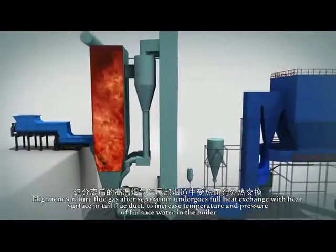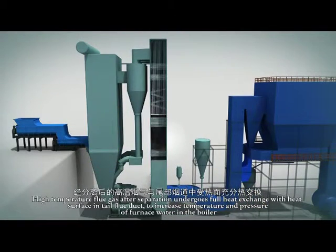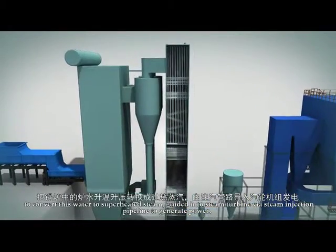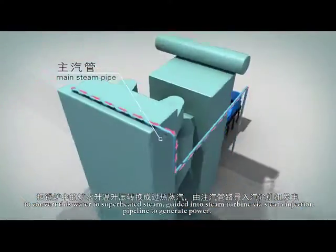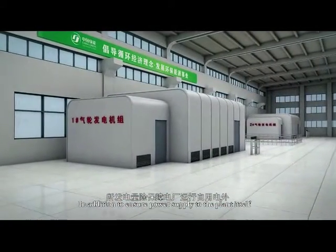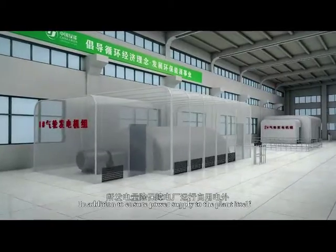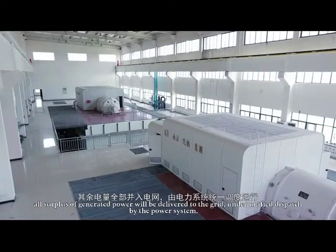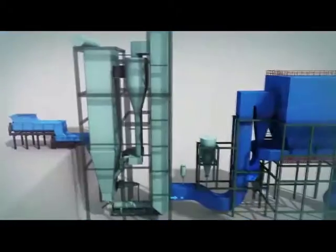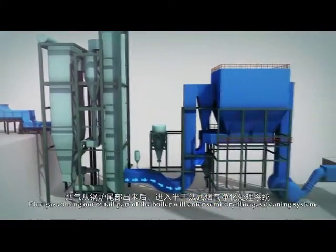High-temperature flue gas after separation undergoes full heat exchange with heat surface in the tail flue duct to increase temperature and pressure of furnace water in the boilers. To convert this water to superheated steam, it is guided into the steam turbine via steam injection pipeline to generate power. In addition to providing power supply to the plant itself, all surplus generated power will be delivered to the grid under United Dispatch by the power system.